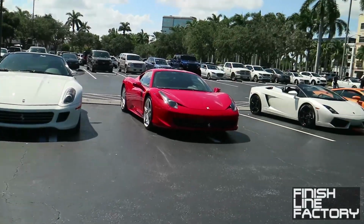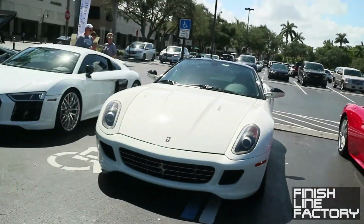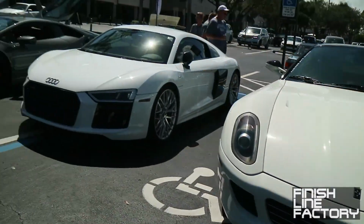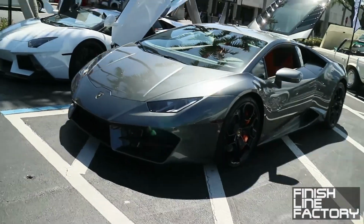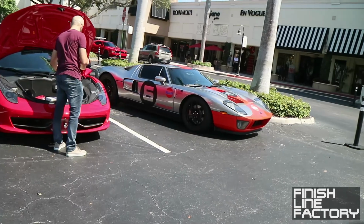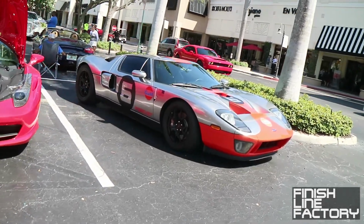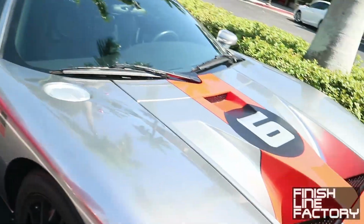All right, so a couple of these cars, they came straight over here from Luso. I believe this white 599 was there. See this Aventador and this Huracan rear-wheel drive were there. But here we've got a silver and orange Gulf livery Ford GT. Look at this. Number 6.